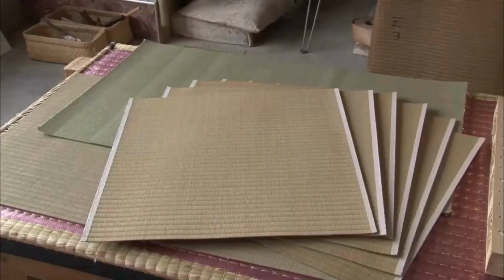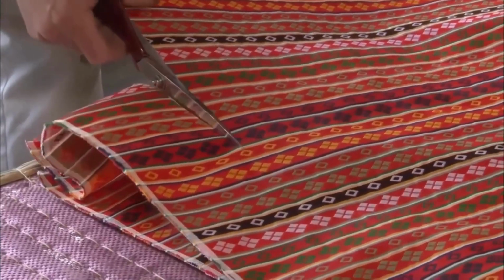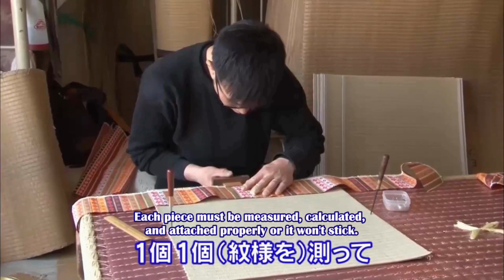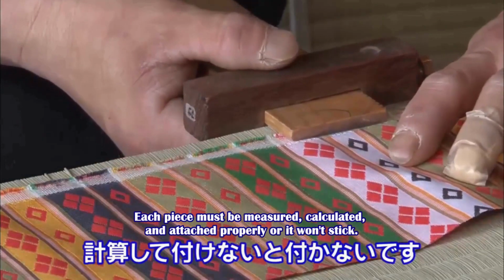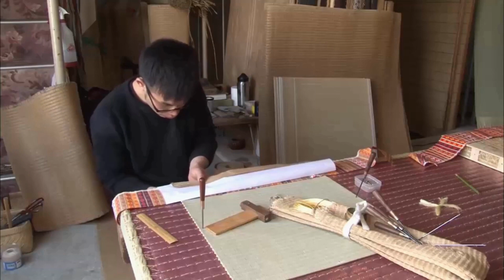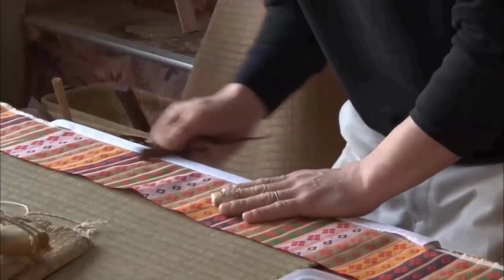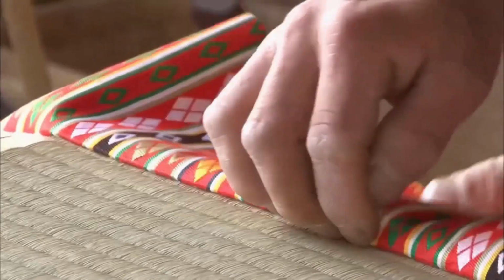When all the parts are assembled, the ungenberi, the edges, are sewn. Each piece is cut to its own dimensions. You have to measure and calculate each one carefully, or they won't fit. The Japanese paper and the paper under the edge are sewn together. And when folded back carefully, they are sewn on the sides of the daidatami.